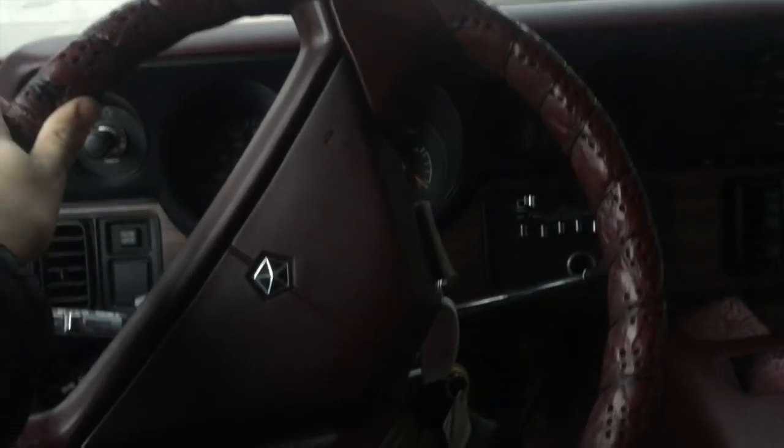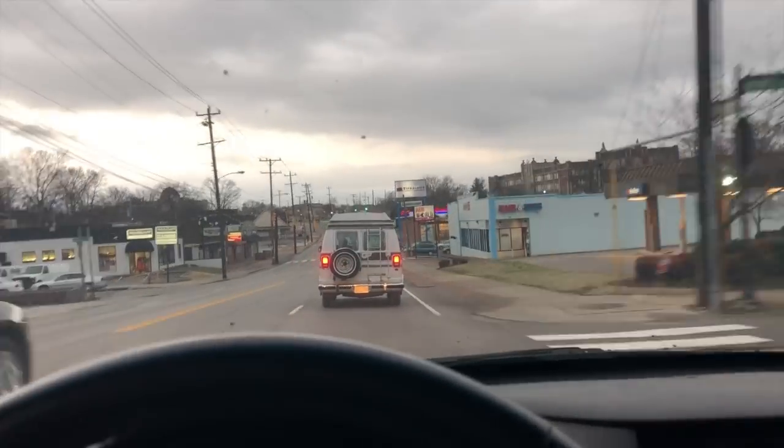Driving, and I'm going slow just in case. The steering wheel right now is at a 90-degree angle for the car to go straight. The steering wheel.